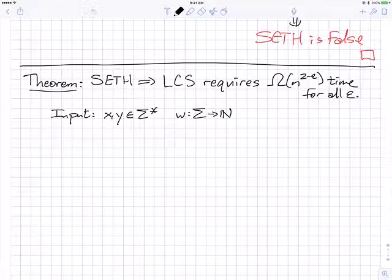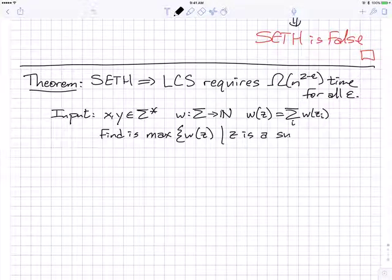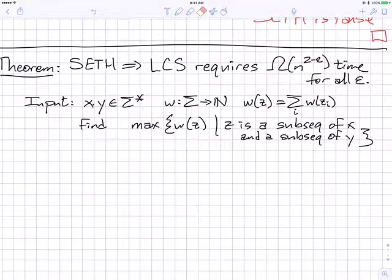And what I want to find then is, I can define the weight of any string just to be the sum over all i of the weight of the ith character of that string. And so what you want to find is the maximum over all weights of z, where z is a subsequence of x and a subsequence of y. Okay. So I want to compute the weight of the heaviest subsequence that's in common between x and y.